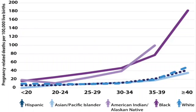As we can see, we have an increasing number of deaths as the women get closer to 40. But the highest amount of deaths that we can see, in the darker purple color, which correlates to the bottom of Black women, shows that Black women had the highest amounts of deaths.